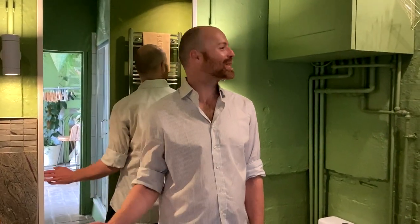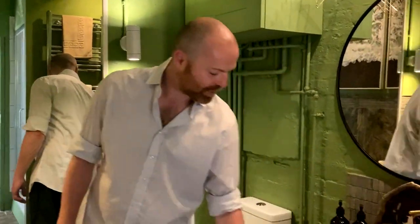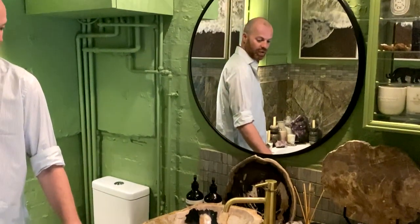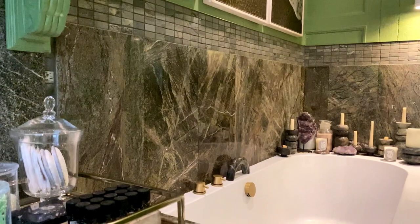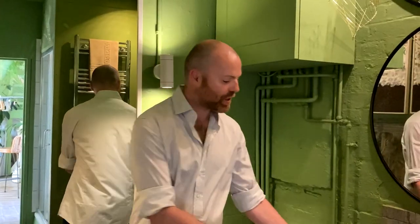So welcome to this small and bijou bathroom. I've used Rajasthani marble, which is called Rainforest Green, but it's from my favorite place in India, which is called Rajasthan. And it's got this amazing muted brown and green tones in it. And again, the Farrow & Ball Yeabridge Green. And this is actually from Jakarta.